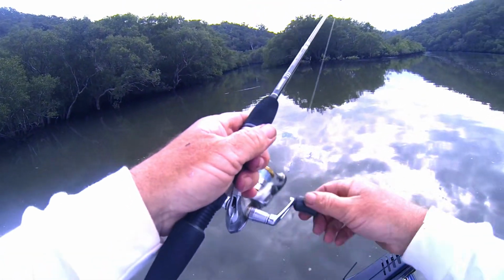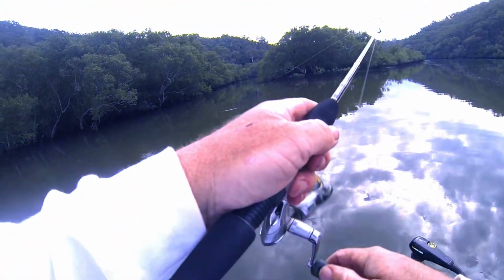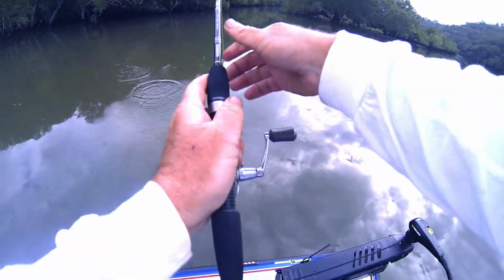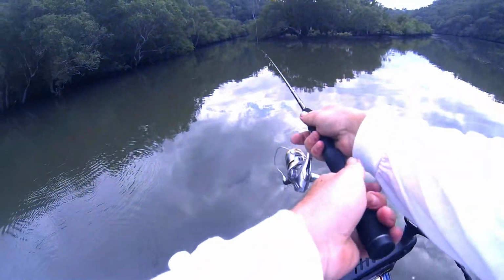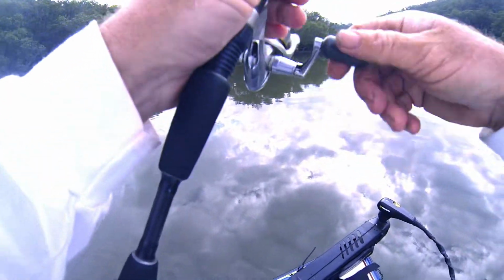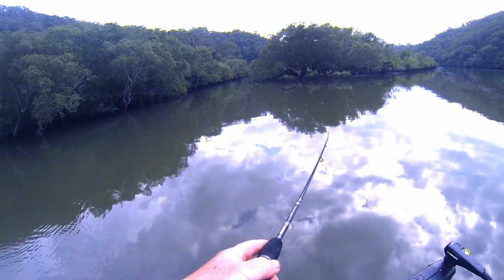So same bait, same setup as before. I've got a couple of crankbaits. There we go. So the bait fish are already on it. Look at that. There's your tailor coming up, and that's the food that the bigger fish are looking for. So if the tailor are active, you know that you've got a chance to get a good catch.